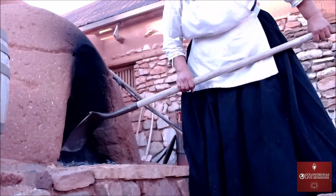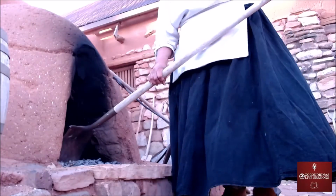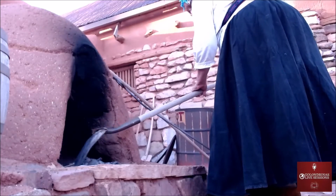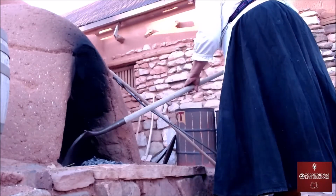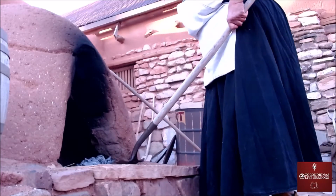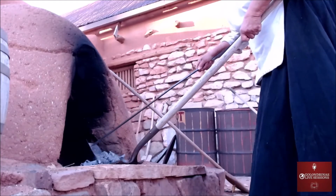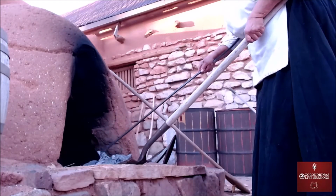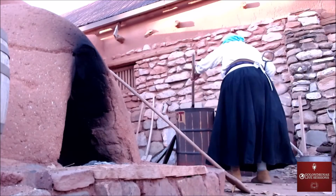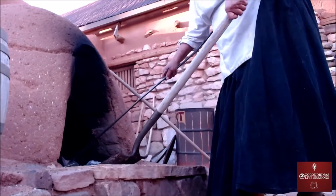And how do you tell if it's hot enough? Well, here at the rancho, what we do is we use a little bit of wool. I'll show you in just a second. I'm going to put a little ball of wool in here and see how long it takes it to change colors from getting heat exposed.